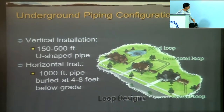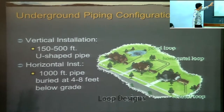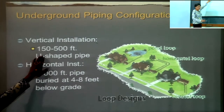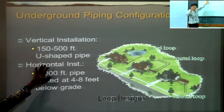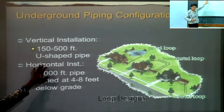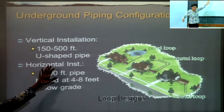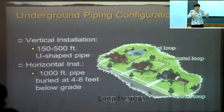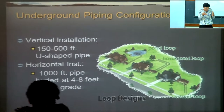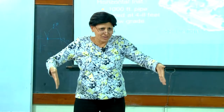And this is your underground configuration for a larger scale. We cannot see anything, but at least the data tries to tell you the minimum length of pipes which has to be embedded. You can do either a vertical or a horizontal piping. Usually the horizontal piping bed is much easier, so they try to have much more. But the vertical one is much more difficult. You have to drill small holes.